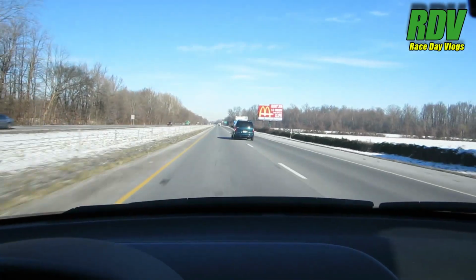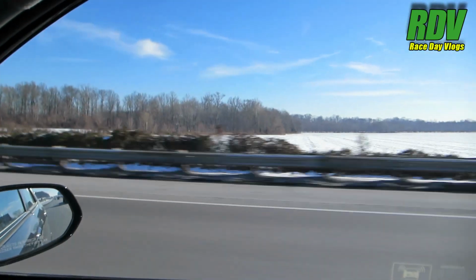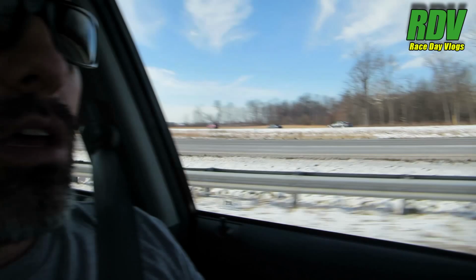So here we go. Snow in Indiana. Just about to Indy, and just got word via text message that most of the parking garages are filling up. So part of the adventure of this trip will be finding where I can park and not have to walk 5 miles, because it's freezing cold. As you can see, snow on the ground.